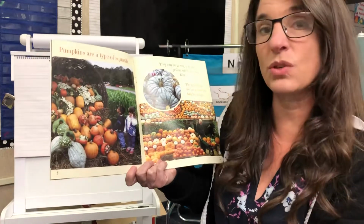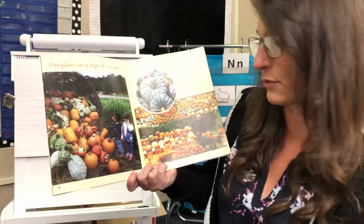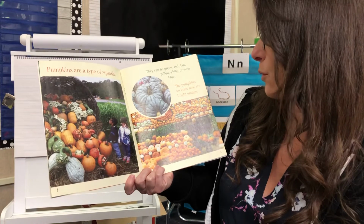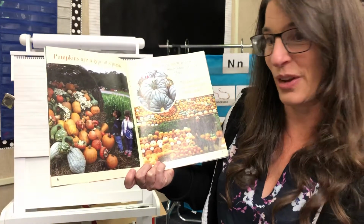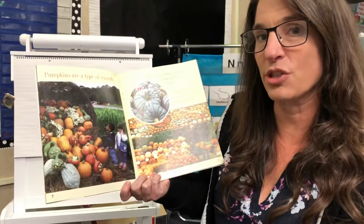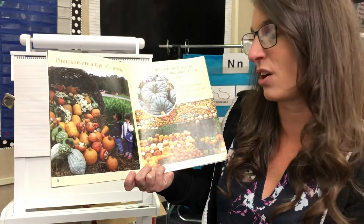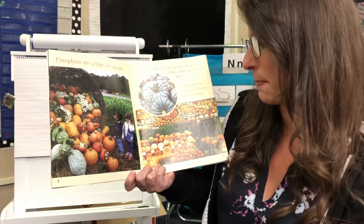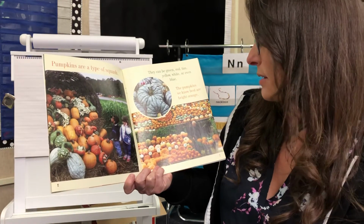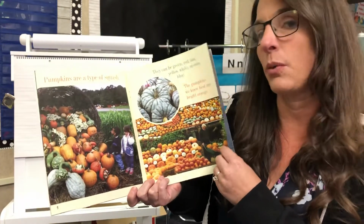Pumpkins are a type of squash. And a squash is not a vegetable, it's a fruit. They can be green, red, tan, yellow, white, or even blue. So I don't want you to think of a pumpkin as always being orange, because I have definitely seen pumpkins that are not orange. I'll go this coming weekend and get some pumpkins and bring them in the classroom to show you. The pumpkins we know best are bright orange. It's the ones that you're gonna see in the grocery store that they're selling. They're gonna be orange in color.